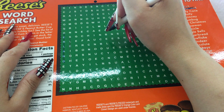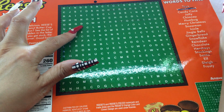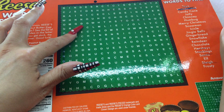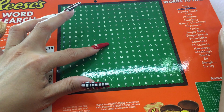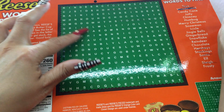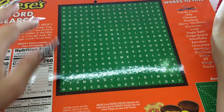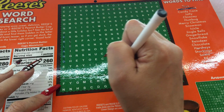Everything. Candy, wait, candy. Wait, that's not... It says canned cane, but it doesn't have the Y. I'm not sure if that's it or not. We'll find out later.